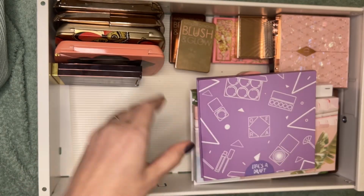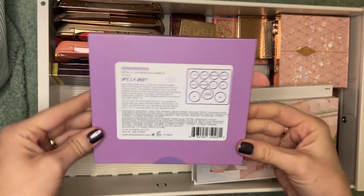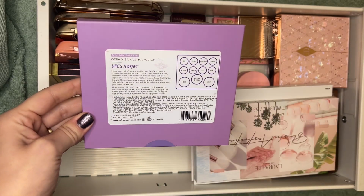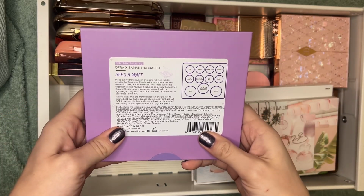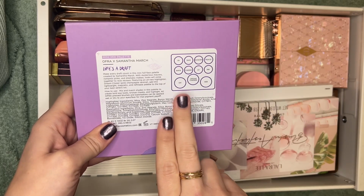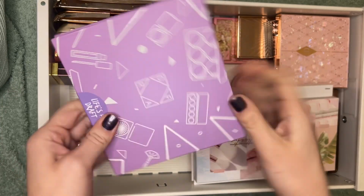Then I have the Ofra Cosmetics Life's a Draft palette. This is the collaboration with Samantha March. I don't know, again, what my deal is, why I haven't opened it yet, but I really want to give it the love it deserves when I open it. So I think that's why I just haven't. It has, I believe, 8 eyeshadows, and then it has a bronzer, blush, and highlight, if memory serves, but it is still sealed. This is on my list to pull into a Shop My Stash.